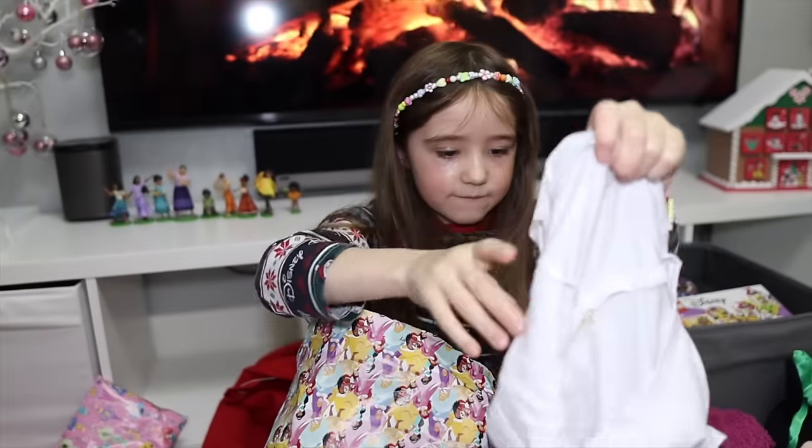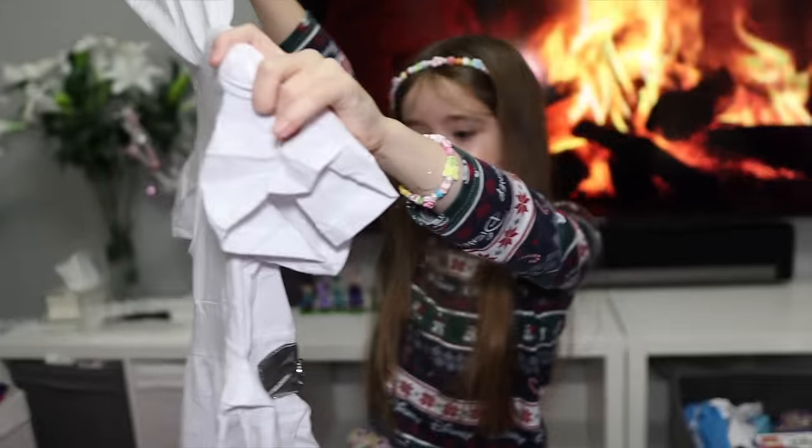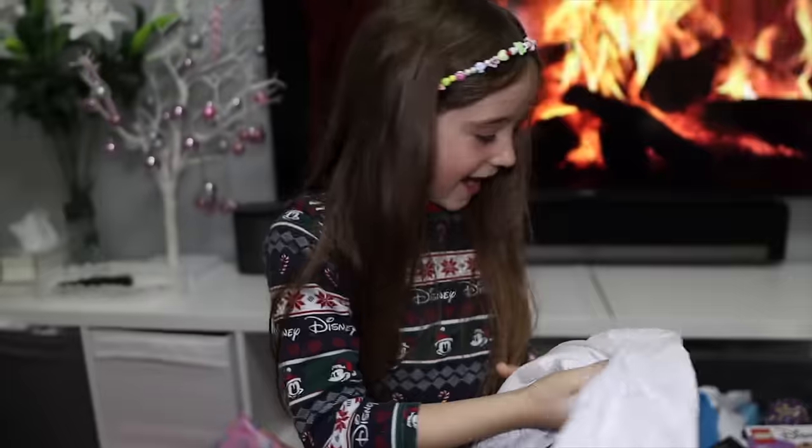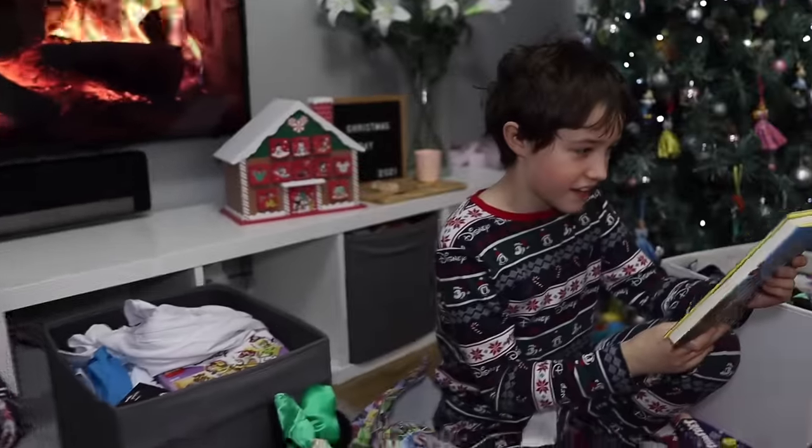Oh, that looks a bit Star Wars-y. You have to ask William what that is. I think this is Princess Leia. Ask William, he'll know. William, what's that? That looks like a Princess Leia outfit. I got Princess Leia. Oh, Lost Legends, The Rise of Flynn Rider.